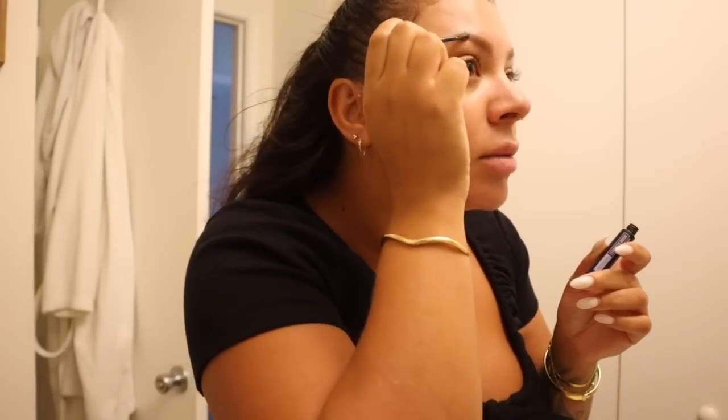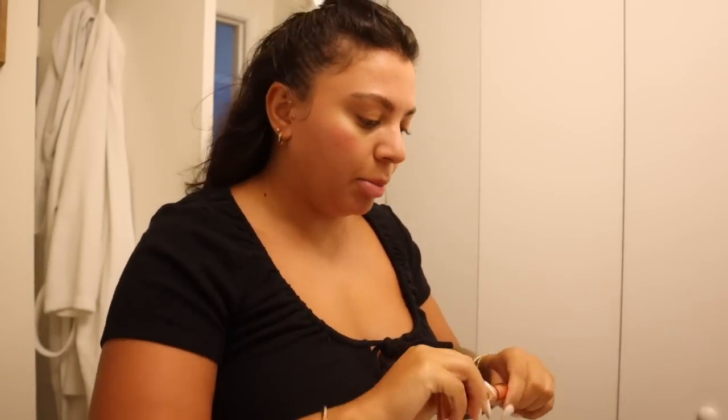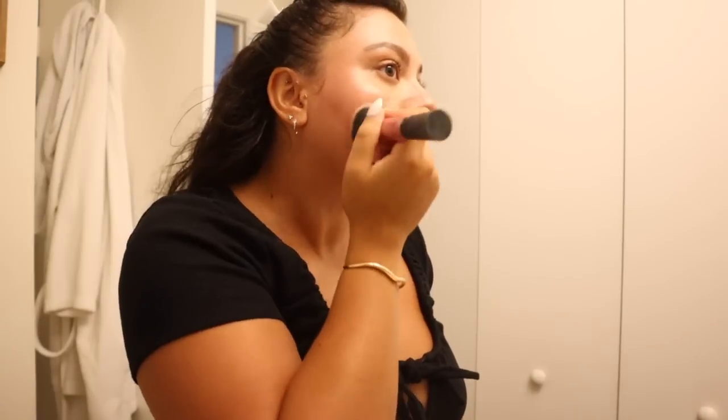This is the Maybelline Express Brow. I'm gonna do a little bit of Charlotte Tilbury liquid blush. Just add a little color. And a little bit of Thrive mascara. I'm obsessed with this stuff. This is the liquid lash extension fiber mascara.